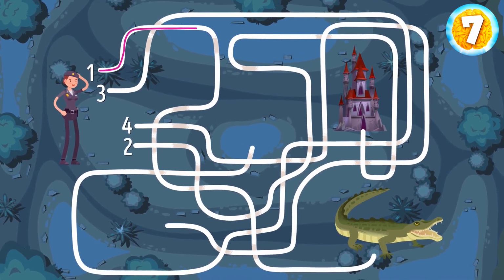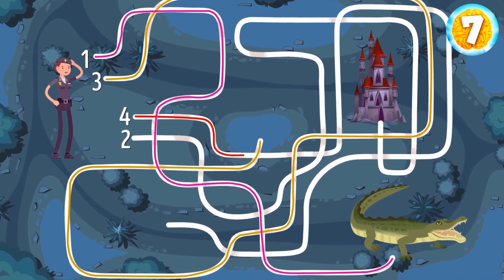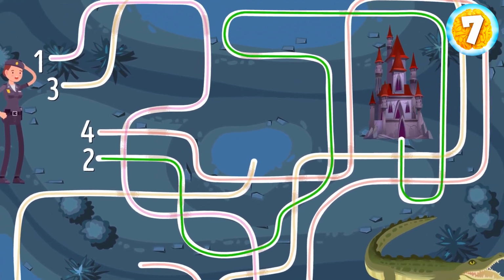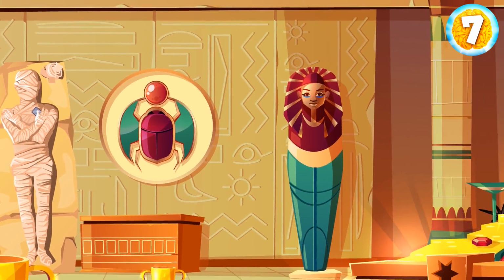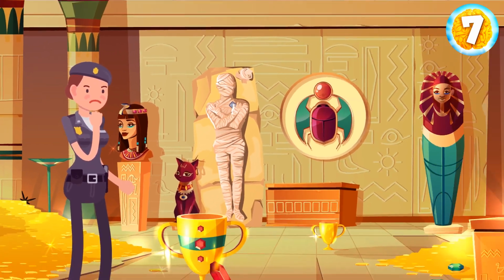The first path leads to the pond with crocodiles. The third one leads nowhere. And the 4th way goes back to the beginning. So Tina should choose the second path. Tina entered the castle and saw a room full of ancient artifacts. She spotted the thief right away. What about you? Can you see him?